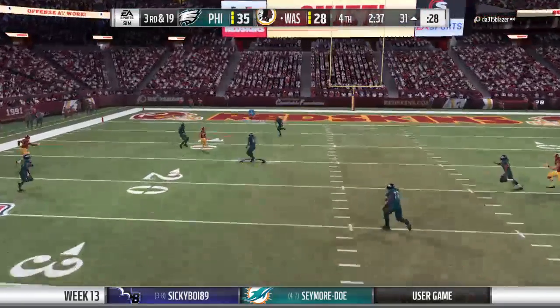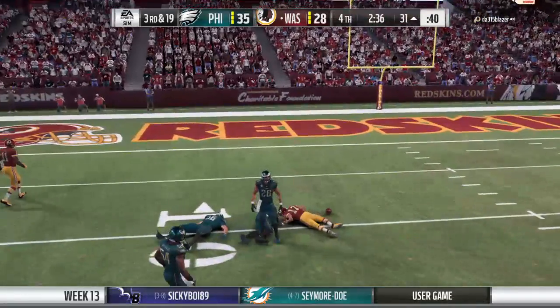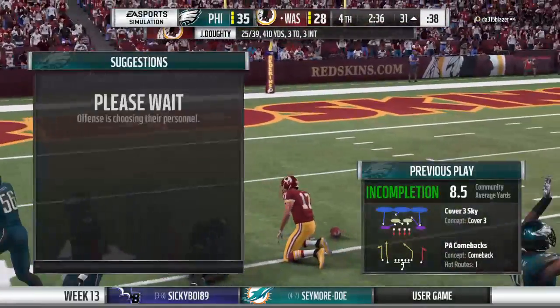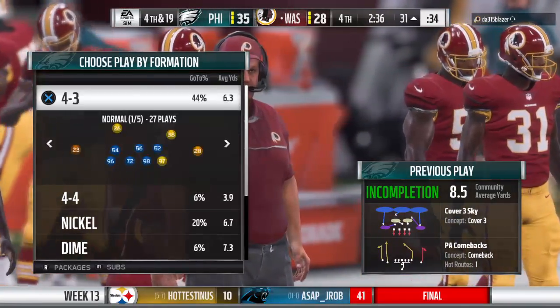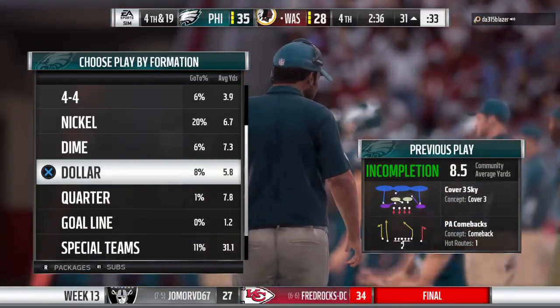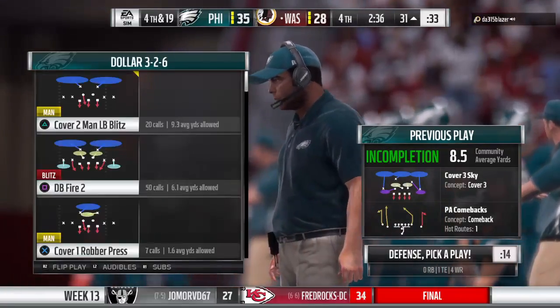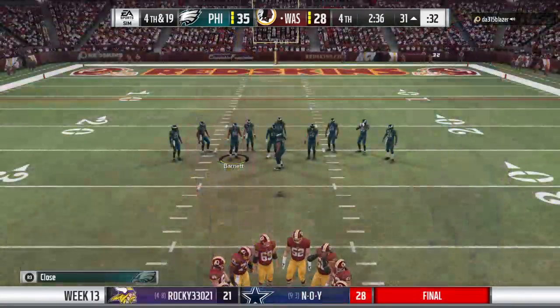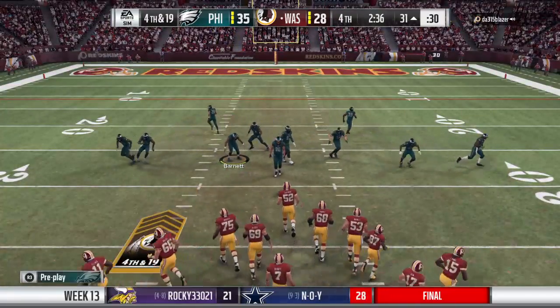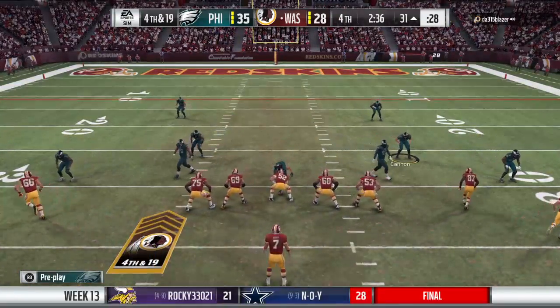Back to throw here. And incomplete. The contact made the ball roam free and brings up 4th down. It's a lot of contact going on there, and in the end, unable to keep 2 hands on the football and bring it into his body. Everything looked pretty good until the finish. 1 score down. Here we go. They're going to go for it here on 4th down.